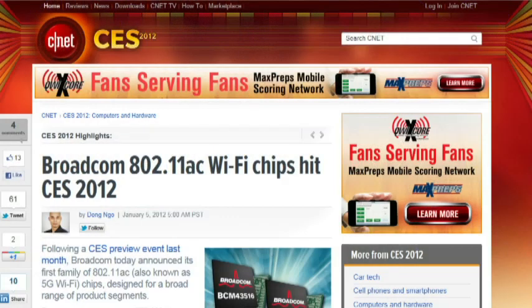Faster Wi-Fi is on the way. Broadcom announced its first 802.11ac Wi-Fi chips, the so-called 5G Wi-Fi chips, please don't do that, will come in 4 different versions. One single-stream USB chip that hits 433 megabits per second. 2 dual-stream versions, one handles USB, the other PCIe. Those both top out at 867 megabits per second. And a PCIe chip that can hit 1.3 gigabits per second. Per the 802.11ac specification, all these new chips will work with all legacy 802.11 standards and complement other wireless technologies, including Wi-Fi Direct, Bluetooth, and NFC.